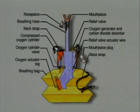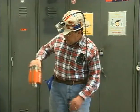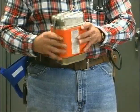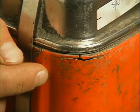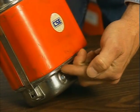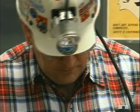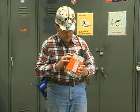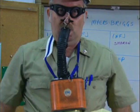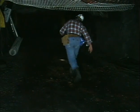First, we will emphasize some of the SR-100 features. We will show you, step by step, how to thoroughly inspect the unit before you take it into your workplace. We will show you examples of units showing signs of normal wear and tear compared to those with evidence of excessive wear and tear. This will help you make thorough daily inspections, which are vitally important to ensure that your SCSR will work properly when needed. Finally, we'll review proper donning techniques with you and show you what it is like to wear the SCSR in an evacuation exercise.